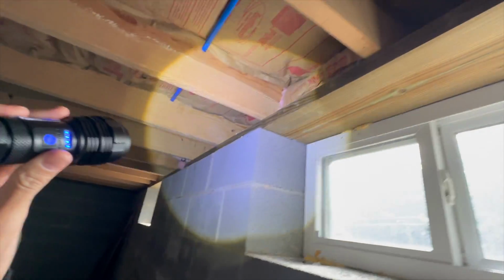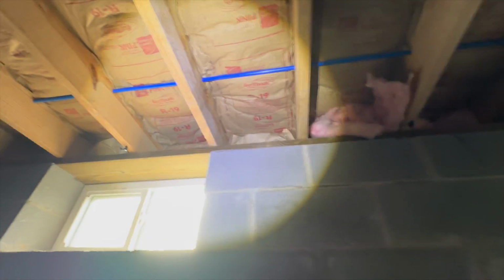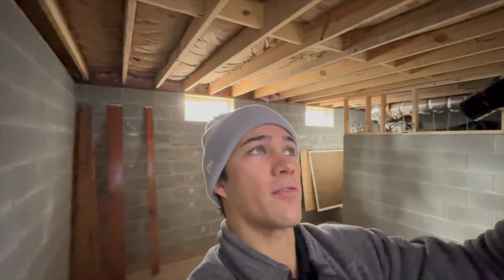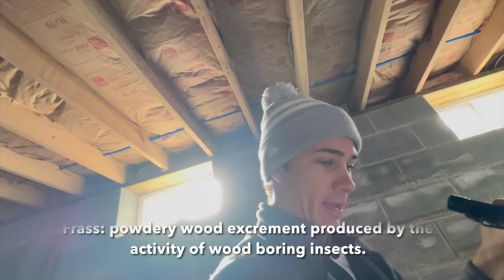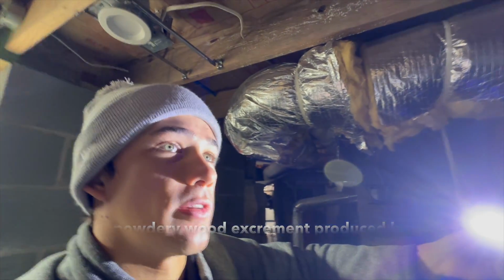So I'm looking up at the sill plate. This is the sill plate. These are the floor joists. I'm looking up at that area right now, seeing what I can see. Looking for tubes, looking for damage, looking for frass from powder post beetles. Subterranean termites don't emit frass. That's just drywood termites. Frass is just poop pellets. Frass can also just be a common term for any wood shavings, like carpenter bees, when they drill into wood.